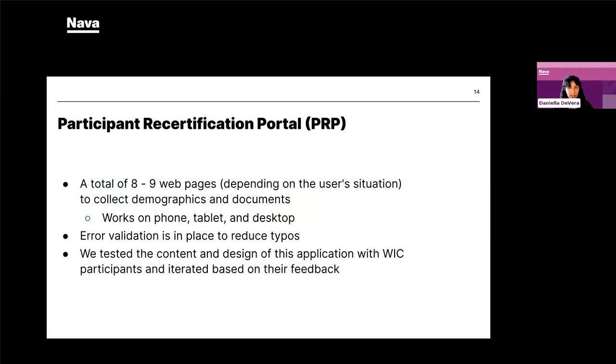So what this actually looks like is a total of 8 to 9 web pages, depending on a user situation, to collect demographics and documents. And what we built is mobile friendly, so it works on the phone. I actually think it looks best on the phone, but I'm biased. It also works on a tablet and it works on the desktop as well.